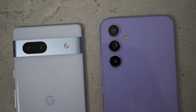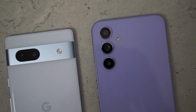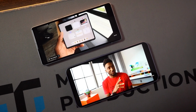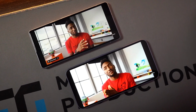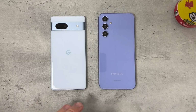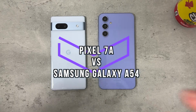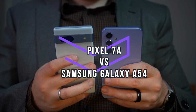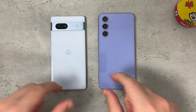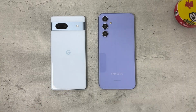So let's say you have $450, $500. You're looking for a new device. If you're here in the US, these are probably going to be the main two contenders, Pixel 7a or Samsung Galaxy A54. And I want to just talk about both of these devices and ultimately share with you my thoughts and opinions on them and my preference on which one I would choose. So without further delay, let's dive right in.